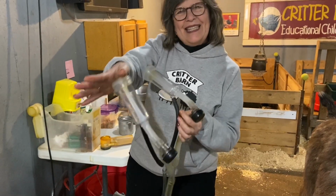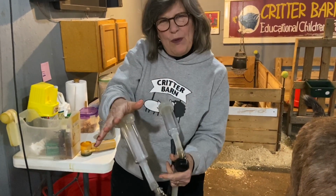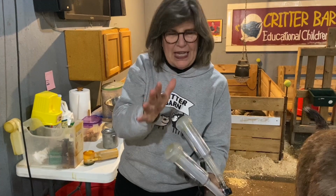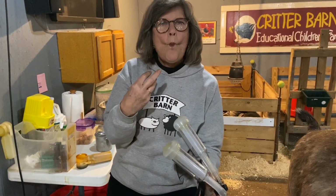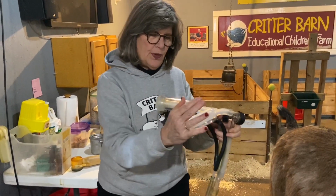Do you see, this is holding onto my hand? That's suction. The motor has pulled the air out and created a vacuum in that tank. And when I put this on the goat, it's going to suck the milk out. Can you do this? That's suction. You've used a straw. You use a vacuum sweeper. Vacuum needs to be replaced with air.